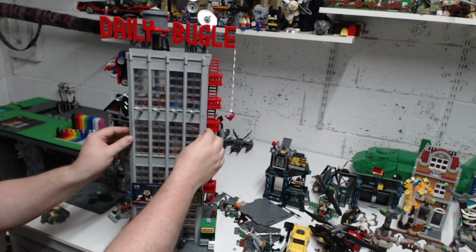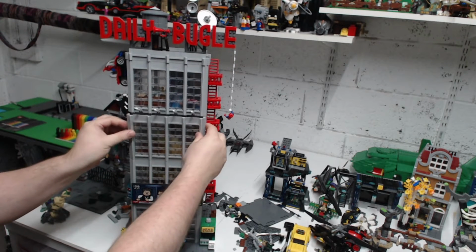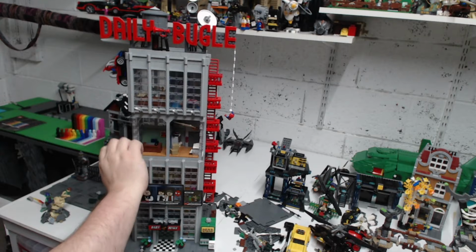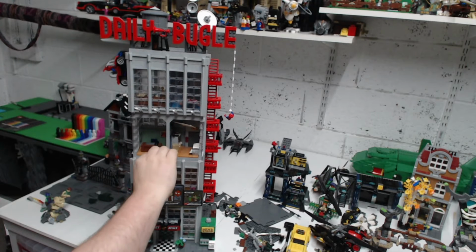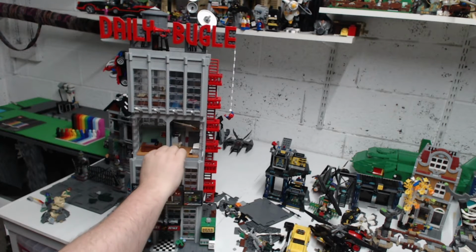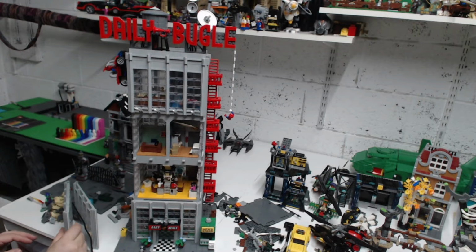This technique here is brilliant. So if you haven't seen any reviews, check out any of the reviews that are on YouTube. There's loads of them, or any platform, and they'll talk you through everything. And the fact that this is modular, and we can take off each section like you would normally do on a modular, and get into it that way, but you can also remove the front panels really easily.